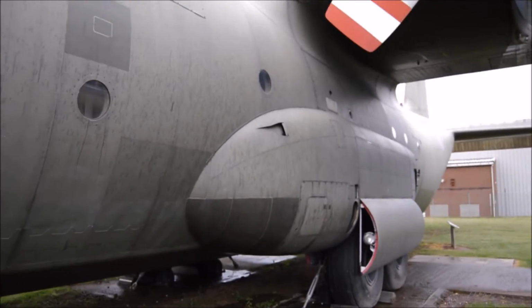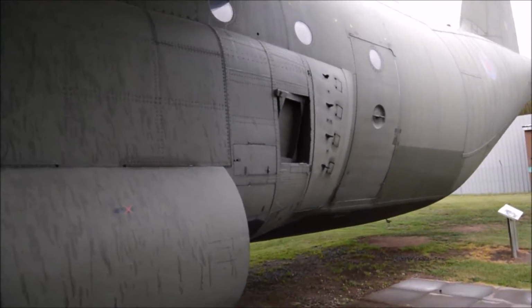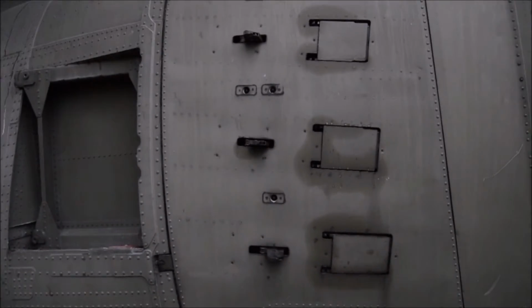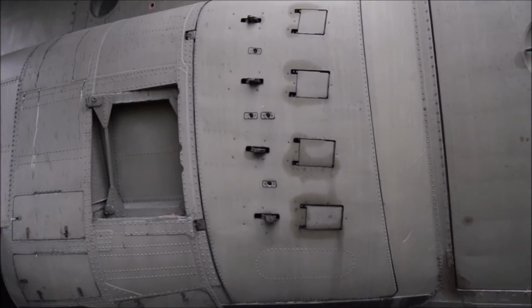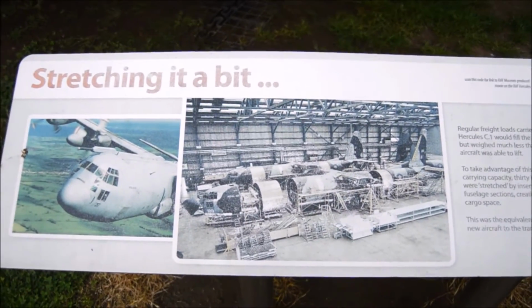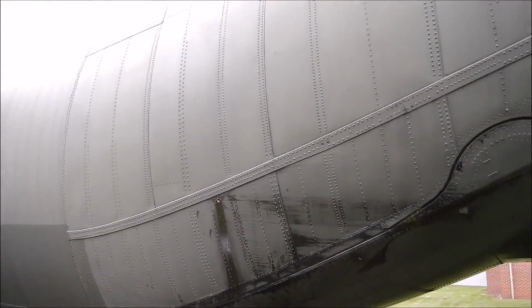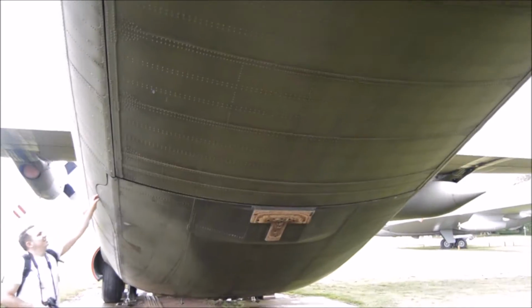This is a Lockheed. This is where you would have parachute jumped from. This would have been the parachute jumping door, and you clicked your parachute cords in there. There's a big plane. And this one opens up at the back as well. So all this would have opened.